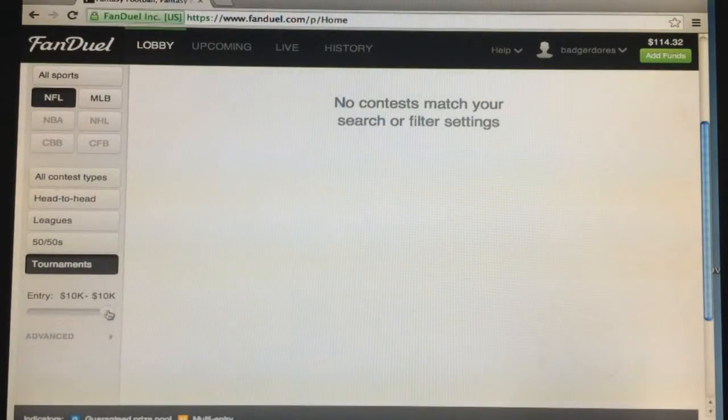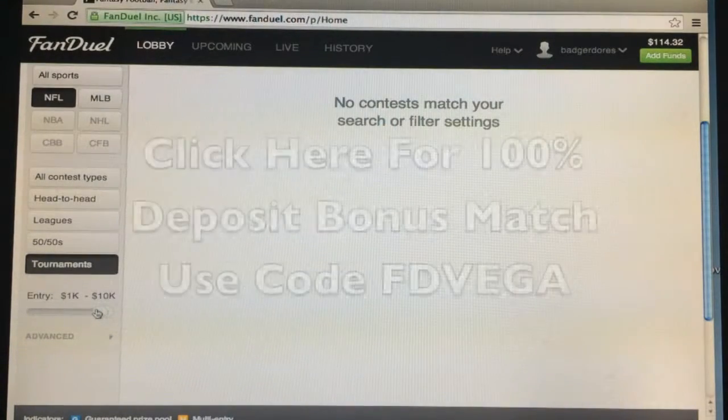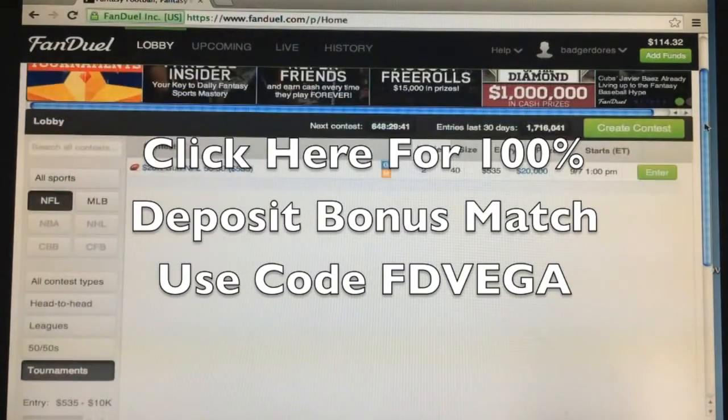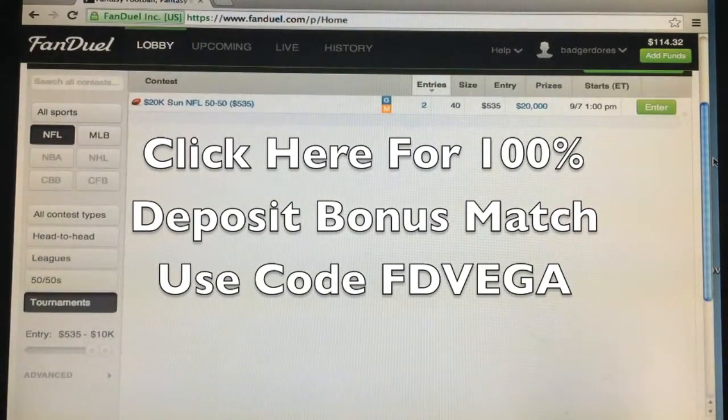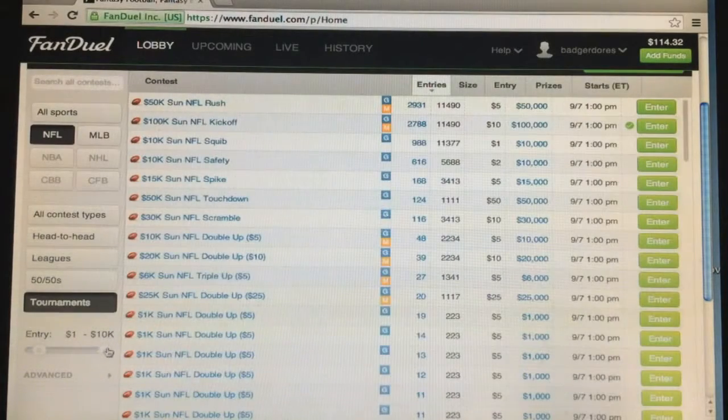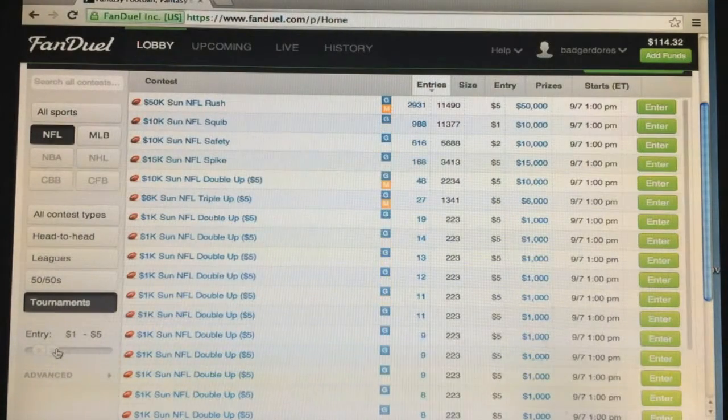As you can see here, they've got tons of tournaments, head-to-head leagues, even 50-50s, and entry fees can go from $500 or more all the way down to $1. So it's for big players and little players, which is great. And you can see just tons of matchups.